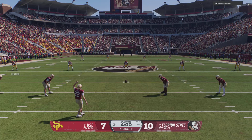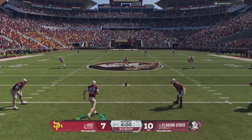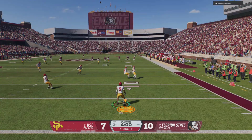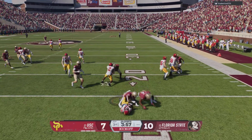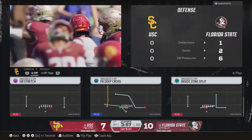The Seminoles will kick it off to start the second half. And he takes this from inside the 5. Nice job by the kickoff team. Everybody stayed in their lanes, and they'll stop him at the 16.